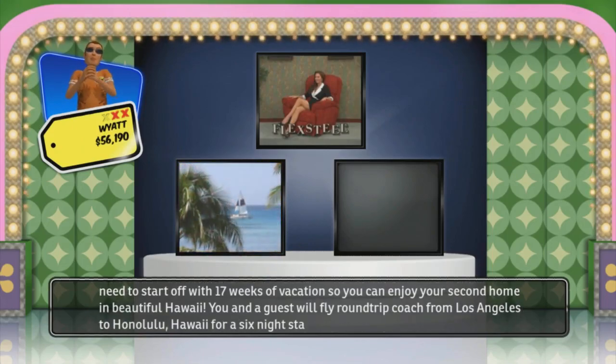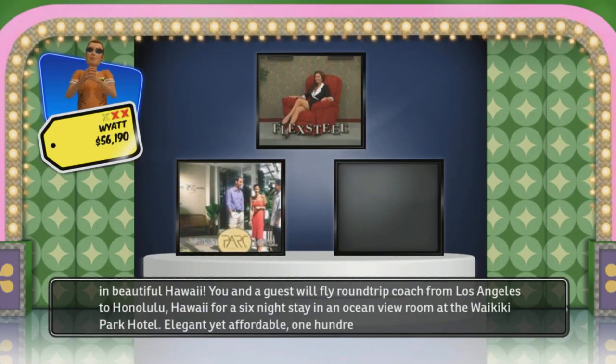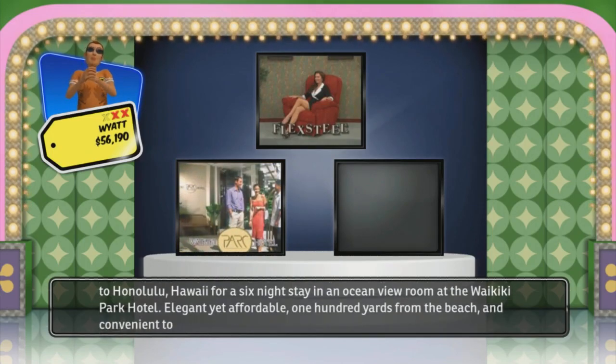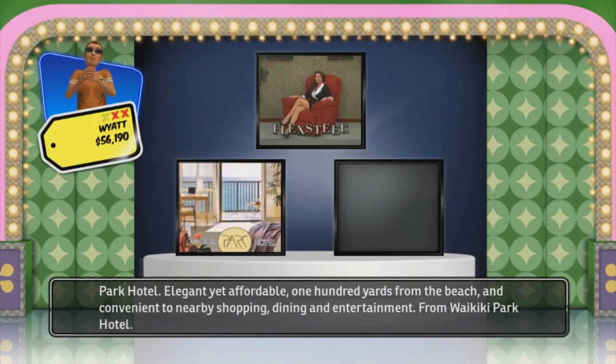And it's never a good idea to tell a prospective employer that you're going to need to start off with 17 weeks of vacation so you can enjoy your second home in beautiful Hawaii. You and a guest will fly round-trip coach from Los Angeles to Honolulu, Hawaii for a six-night stay in an ocean view room at the Waikiki Park Hotel. Elegant yet affordable, 100 yards from the beach and convenient to nearby shopping, dining, and entertainment, from Waikiki Park Hotel.